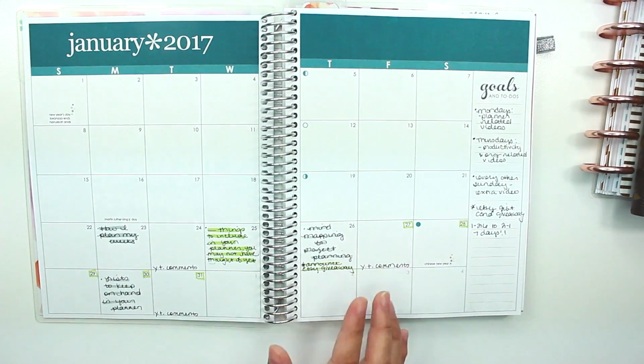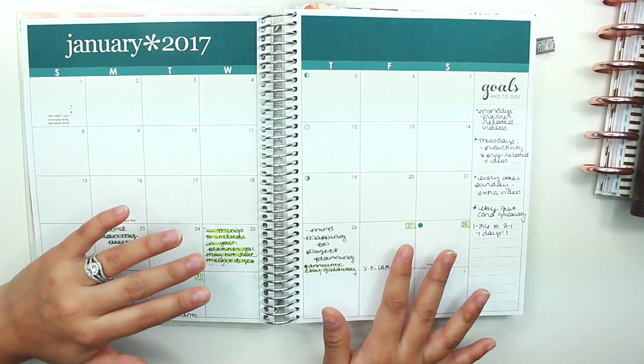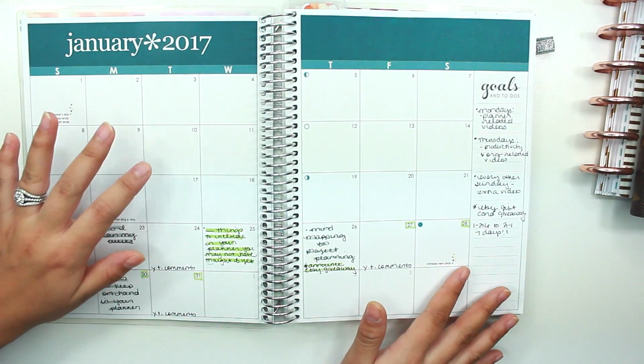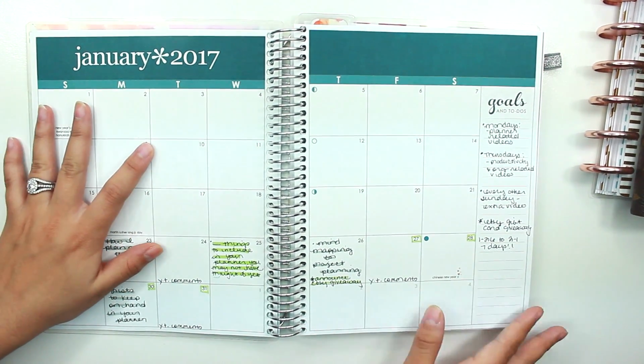As you can see, there's nothing else in here. There's really no stickers in here at all. I'm just using highlighters as a color coding system, and that's basically it. So it's a very bare minimum, but it's working for me.